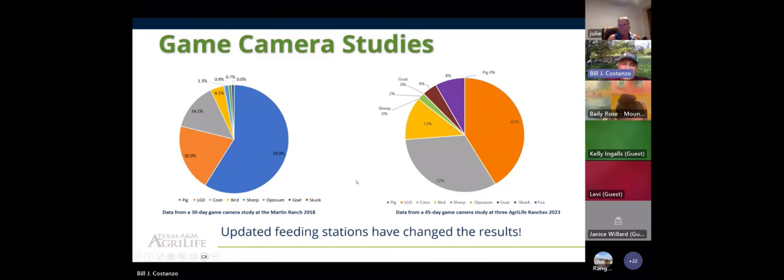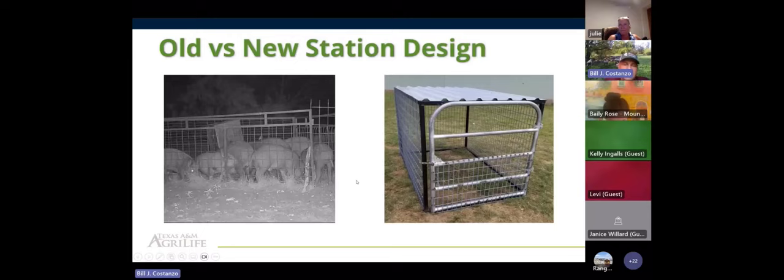So we went from a system like this that a lot of ranches use here in Texas, which are just some kind of sheep or livestock panels wired together, and you can see all the feral hogs in there getting ready to tip the feeder over, to a system like this one over here on the right. This is a very heavy unit. It's made out of 1.5 by 1.5 square tubing. It's got 4x2 welded wire all the way around it.